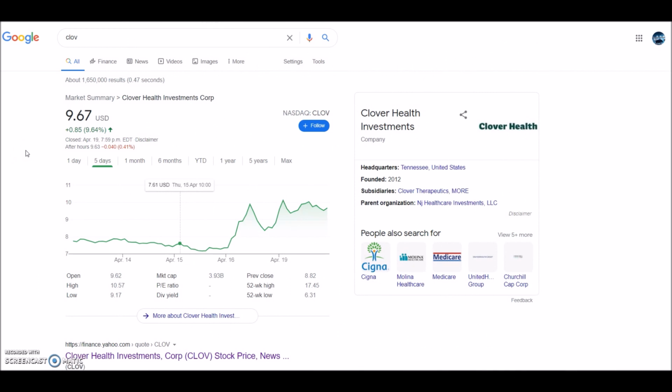Today's video is about Clover Health with the ticker symbol CLOV, and why I'm interested and why you are interested. Just see the chart. In the last 2 days, the share price went up almost 35%. So what's happening in 2 days? An increase of 35%, and there is so much talk.